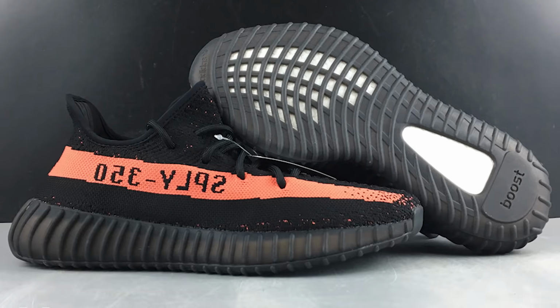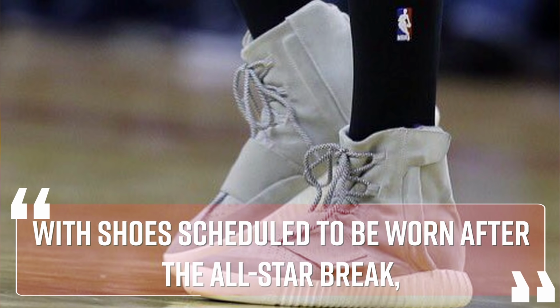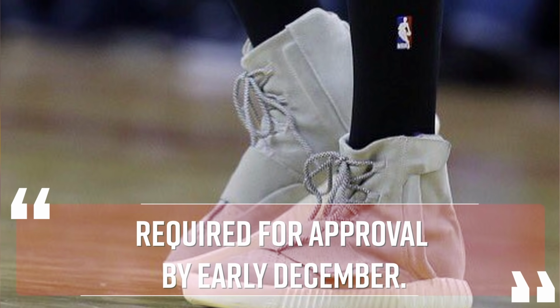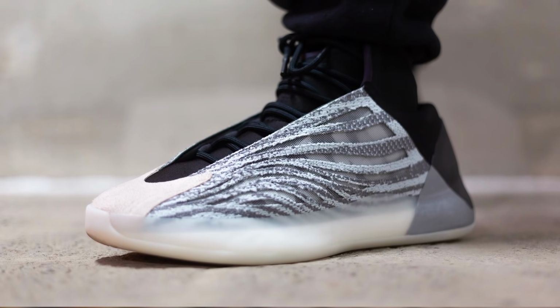According to the NBA's vice president of outfitting and equipment, he said companies will typically submit sneakers for the first half of the season by early August, with shoes scheduled to be worn after the All-Star break required for approval by early December. After hearing that his shoes would be denied, Kanye took his thoughts to Instagram, saying that the sneaker had been in works for over 3 years and has gone through 300 plus examples to perfect this NBA style.